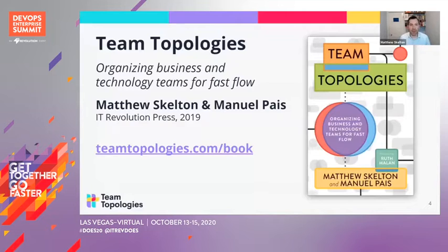So we're the co-authors of the book Team Topologies, Organizing Business and Technology Teams for Fast Flow. This was published by IT Revolution back in September 2019, so just over a year ago. And we're very pleased with how the book has been received over the last year, and you'll see some of the organizations who have been using the ideas in the book later in our talk today.